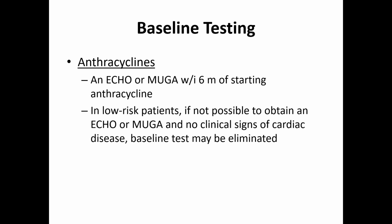For low risk patients, meaning those without the cardiovascular risk factors, if it is not possible to get an echo or MUGA and the patient has no clinical signs of cardiac disease, and they just need to get started on the cancer therapy because it's been sufficient time since their surgery that if we wait too long, their cancer outcome would be compromised. For example, patients with triple negative breast cancer need to start on their cancer therapy within 4 weeks from their surgery. Otherwise, their recurrence rates go up.